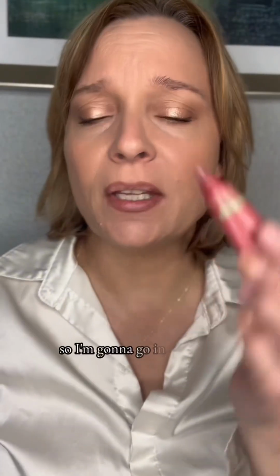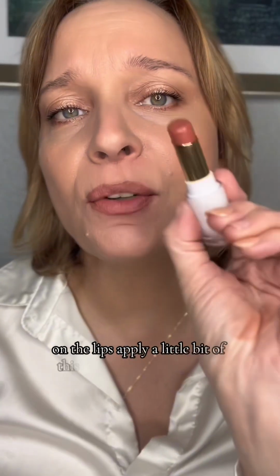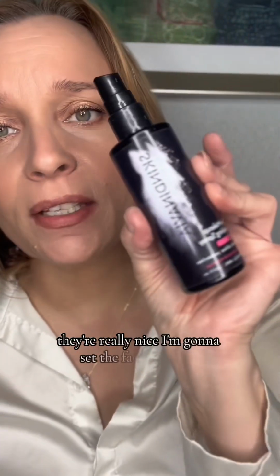So I'm going to go in with the NYX Smushy. They're so easy to apply. They just feel beautiful on the lips. Apply a little bit of this Nude Illuminator on top. They're both beautiful and they both feel just like lip balms. They're really nice. I'm going to set the face with the Skindinavia. This gives a nice skin-like finish, not too shiny, not too matte.